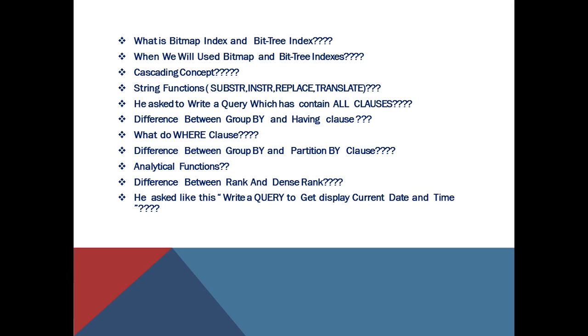Instring is mainly used for character position, to find in which position a character is placed. For example, in Swaroop, I want to know the position of W, which is the second position. I want to get that by using instring. Instring means we get the character position in a string. After that, some syntaxes are there.